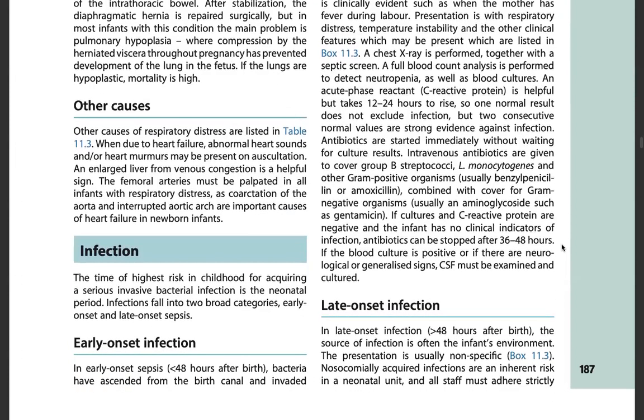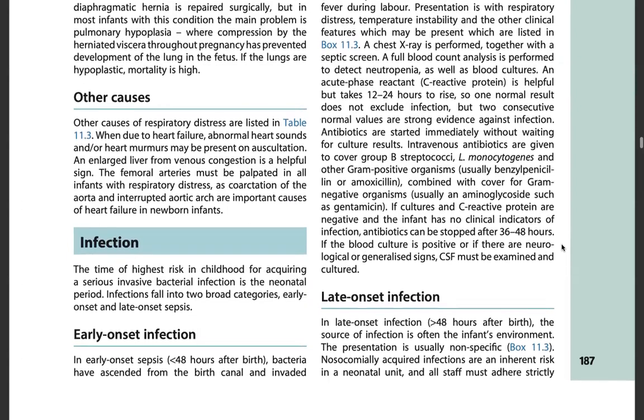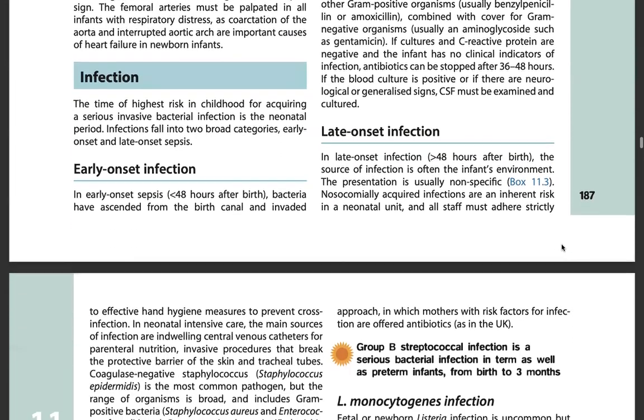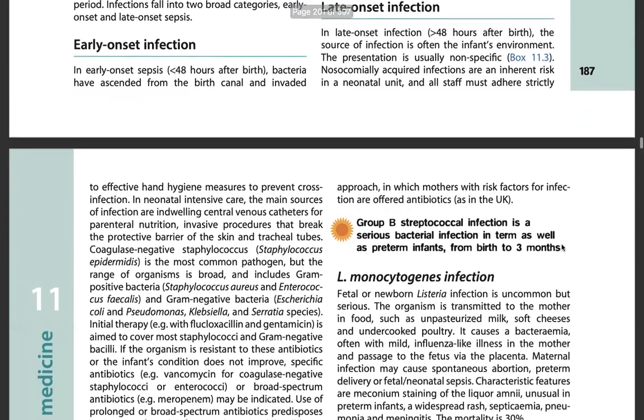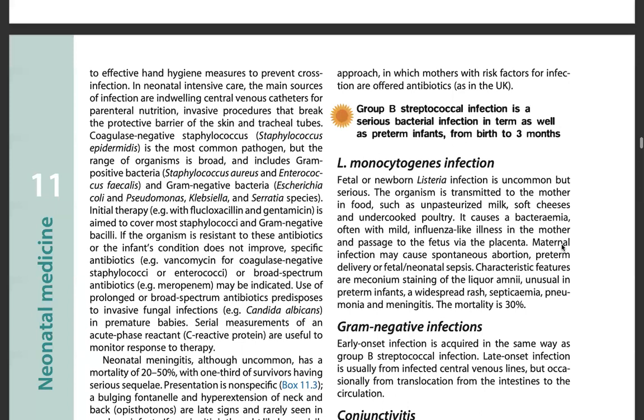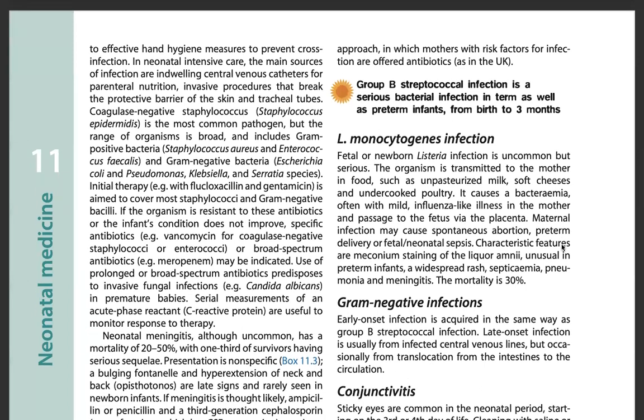Late onset infection is more than 48 hours after birth. The source of infection is often the infant's environment. Presentation is usually non-specific. Nosocomially acquired infections are an inherent risk in a neonatal unit, and all staff must adhere strictly to effective hand hygiene measures to prevent cross-infection. In neonatal intensive care, the main sources of infection are indwelling central venous catheters for parenteral nutrition, invasive procedures that break the protective barrier of the skin, and tracheal tubes.